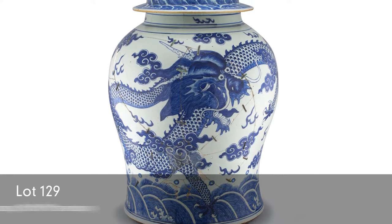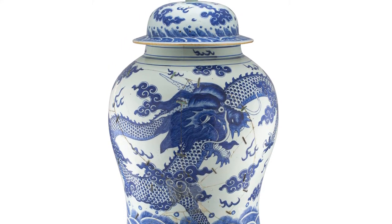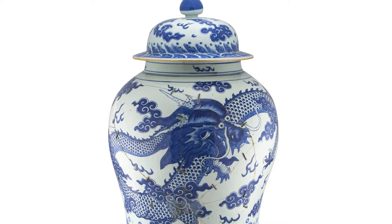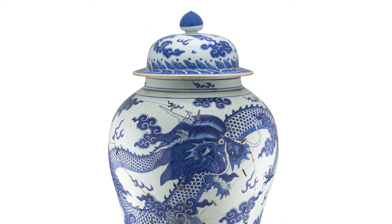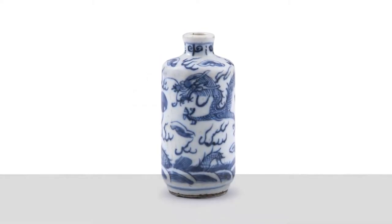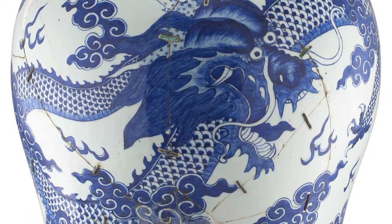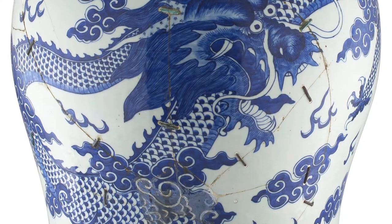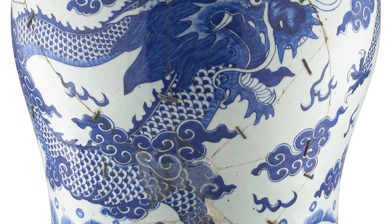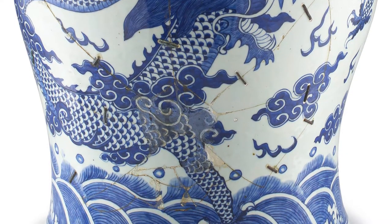The blue and white selection on offer ranges from rather large pieces such as the Chinese blue and white giant cover from the Qing dynasty, all the way through to smaller pieces such as the blue and white snuff bottle from the same period. The giant cover, lot 159, has a wonderfully decorated scaly dragon with horns who is seen rising above the waves in chase and pursuit of a flaming pearl.